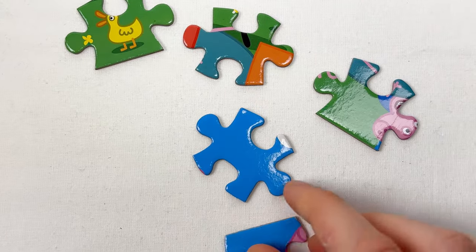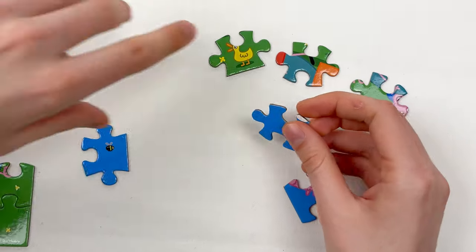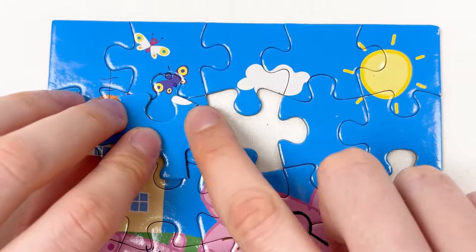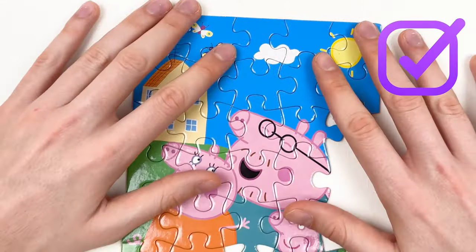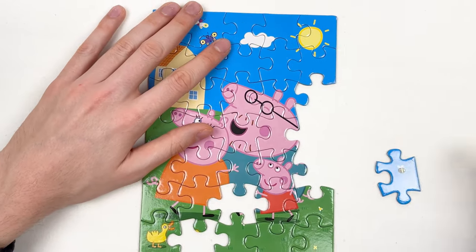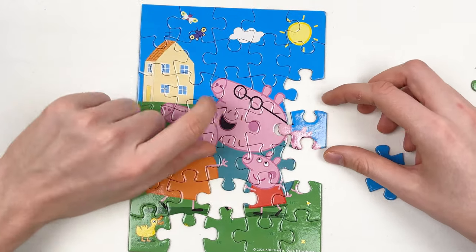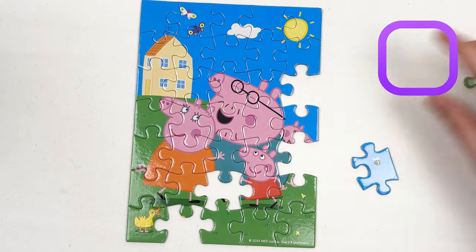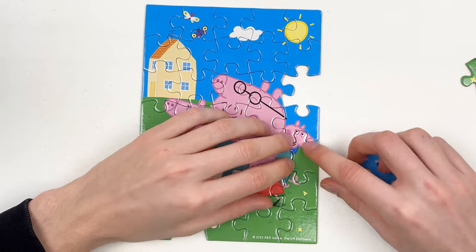Okay. And here we have another piece where we can see the part of the cloud. So you can see it's a white cloud. And if we move like this, then yes, we almost completed the puzzle. So here is another one. And let's see, here is the sun of the Papa Pig. So let's place it like this. And another one, you can see here is the face. Let's try to do it.